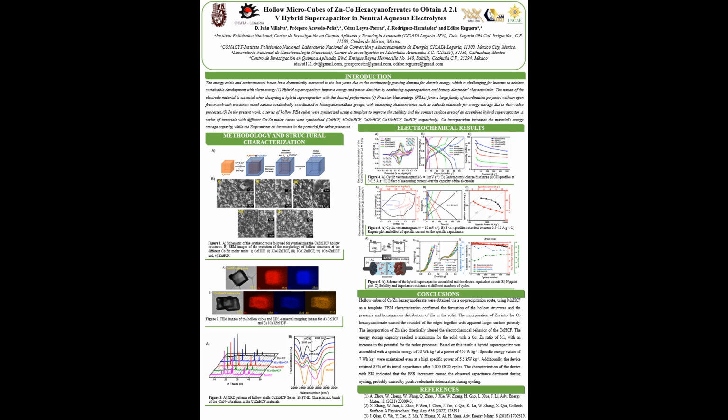My research is called hollow microcubes of zinc cobalt hexacyanoferrates to obtain a 2.1 volts hybrid supercapacitor in neutral aqueous electrolytes. We start from the main problem. The energy crisis and environmental issues have increased dramatically in the last years due to the continuously growing demand for electric energy, which is challenging for humans to achieve sustainable development with clean energy.